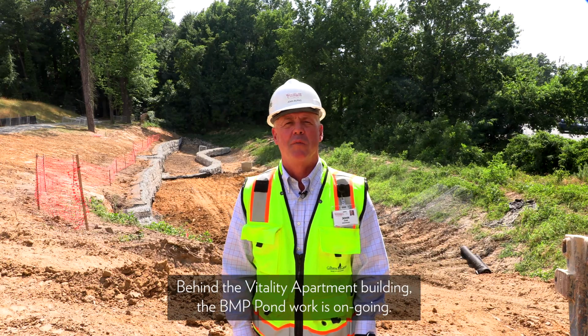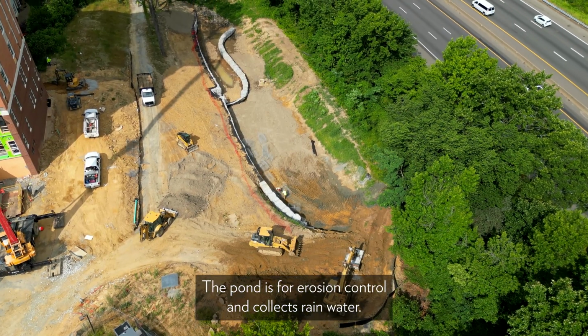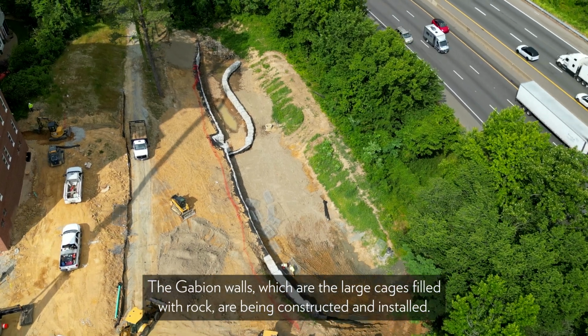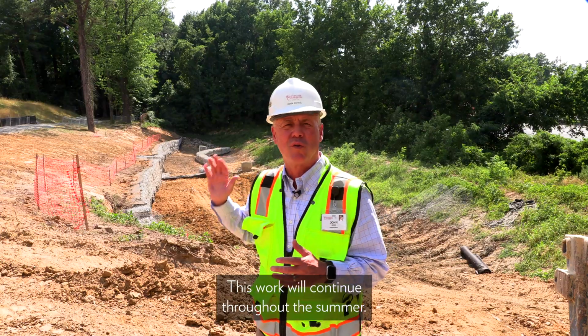Behind the Vitality apartment building, the BMP pond work is ongoing. The pond is for erosion control and collects rainwater. The gabion walls, which are the large cages filled with rock, are being constructed and installed. This work will continue throughout the summer.